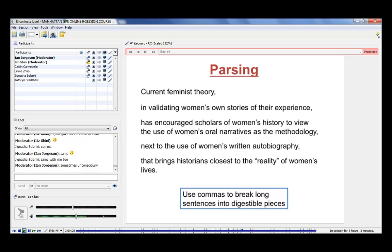Okay, the parsing. We've got this: current feminist theory in validating women's own stories of their experience has encouraged scholars of women's history to view the use of women's oral narratives as the methodology next to women's written autobiography that brings historians closer to the reality of women's lives. If this is the opening sentence of a passage, what do you think the rest of the passage is going to be about? All right? You can predict from here. You can get a good idea. What's the rest of it going to be about?